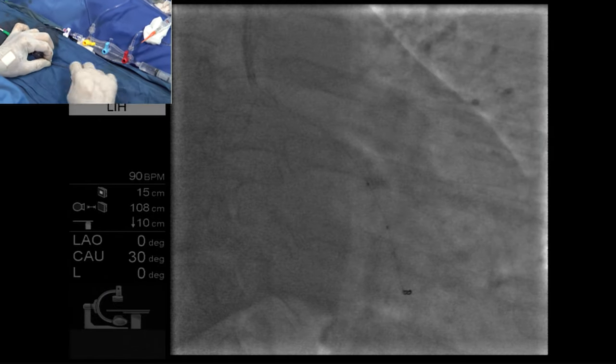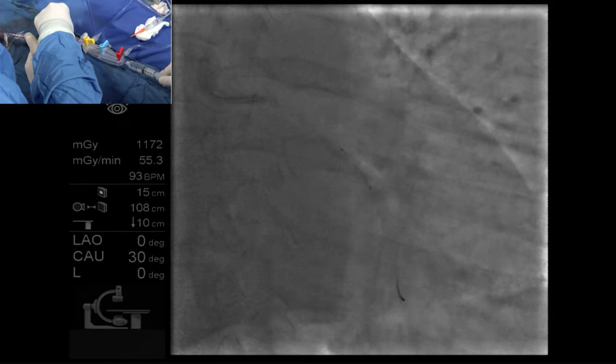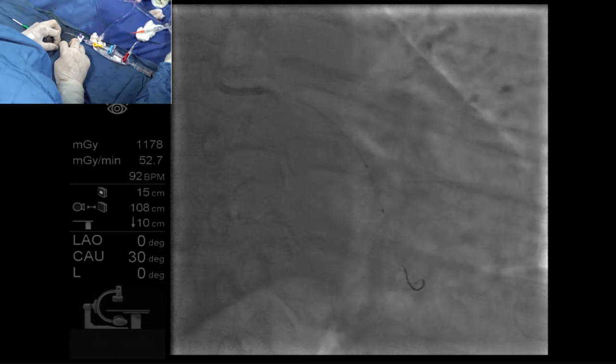Circ marginal balloon and wire out. So now you're going to crush the side branch? Yes. Now you went out a little bit. We don't have to, just go up there. I don't know. It's anything to crush.